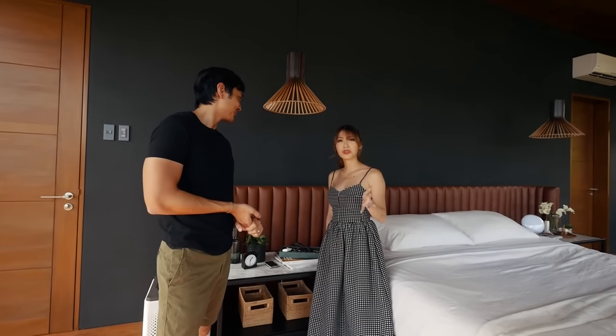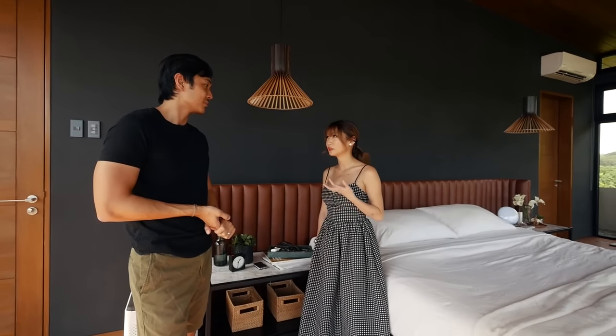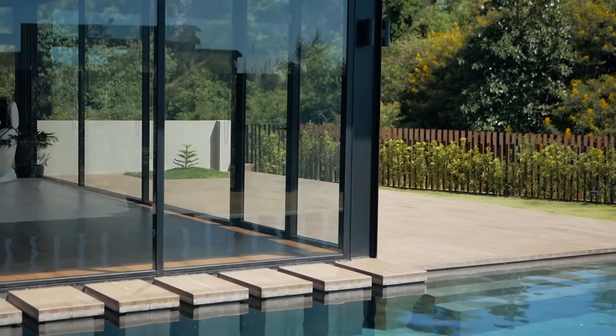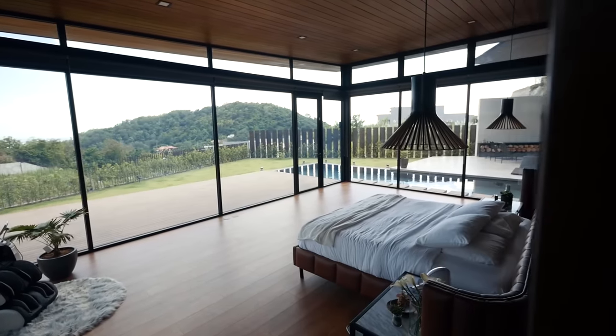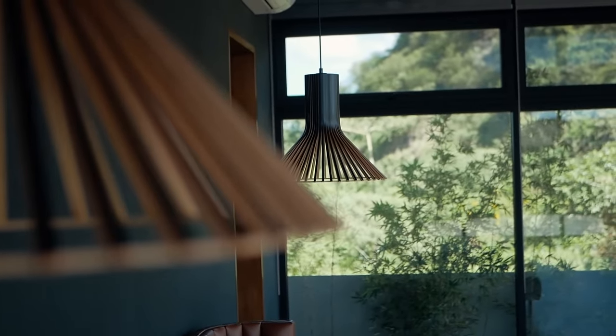I never thought that I'd want to have a room that was painted black, but because this room is so open, there are windows on all sides except for this wall, then it doesn't feel as stuffy or as secluded or as dark as a normal black room. So I like it. So again, the pool can be seen right from our bedroom. We also have a nice view of the mountains.